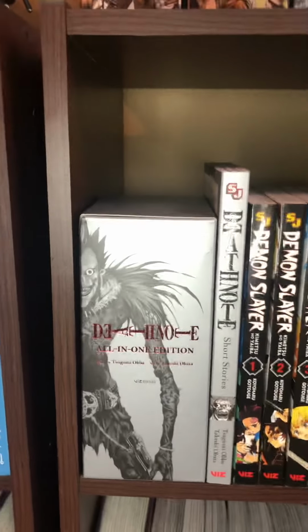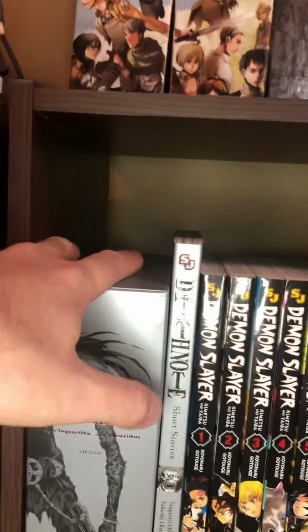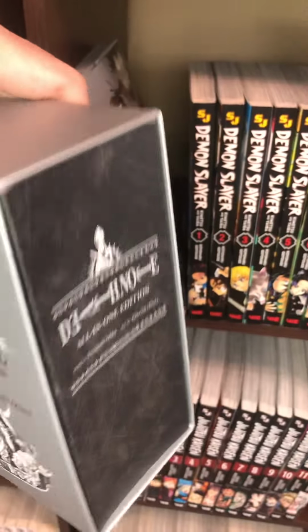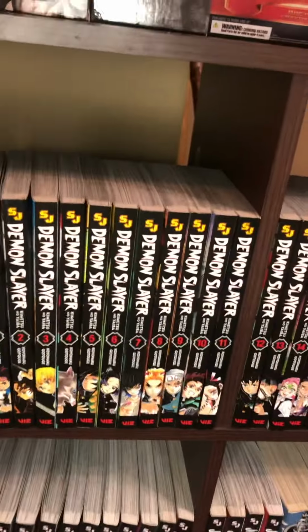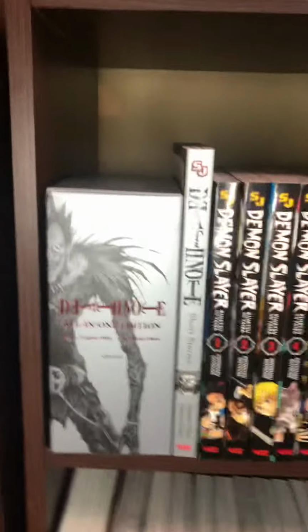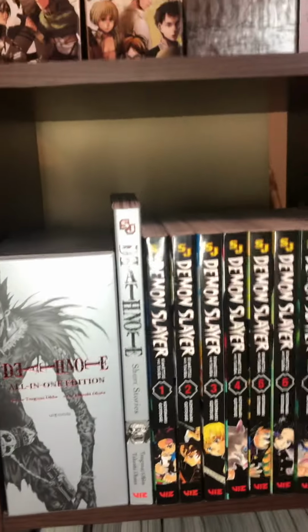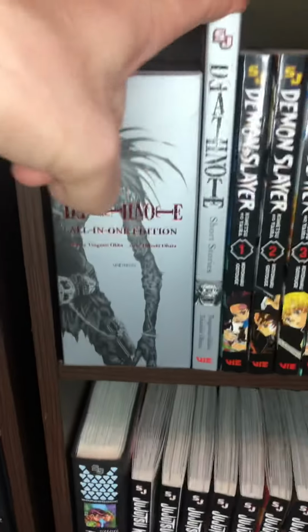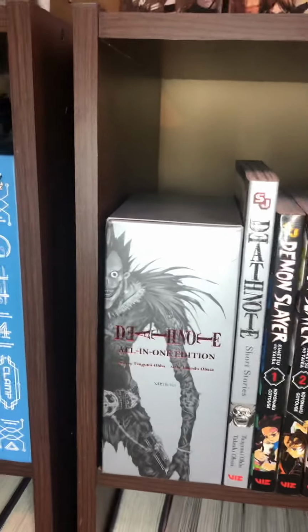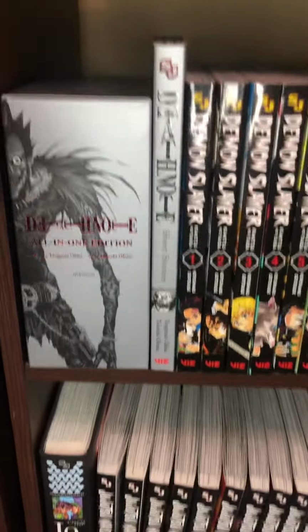Next up we have something that I was kind of disappointed with, but I still enjoy it because it's the all-in-one version of Death Note, but it's so tiny. I expected it to be a big chungus thing, but it's so small. It's a lot shorter than I expected it to be. But it is cool because it's every single bit of the manga. And the newest installment, the short stories, has one of the stories in it, and it's also in this as well.